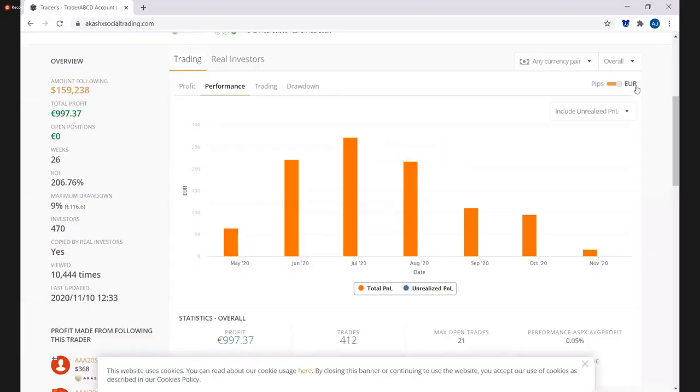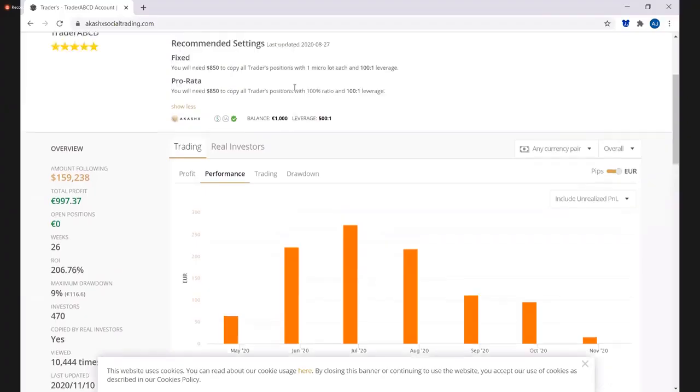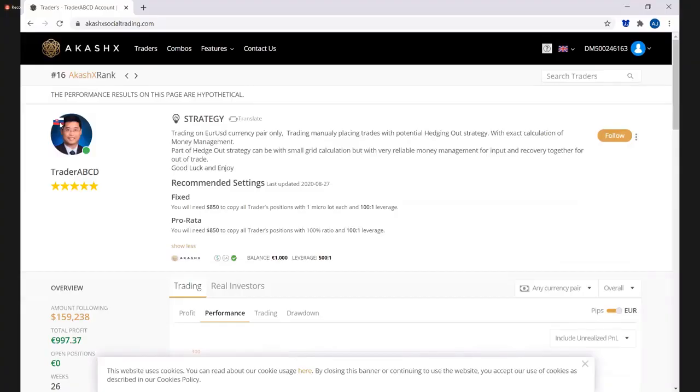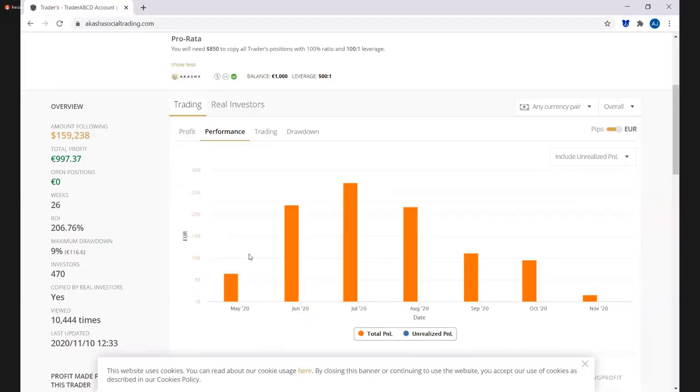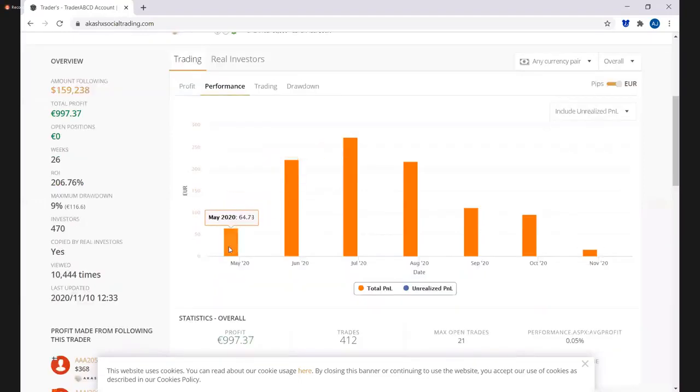Keep in mind, this trader is trading in euros, as we saw here. I believe he's in Slovak Republic, sorry. So he's in Europe, he's in the EU, he's trading an account based in euros. You don't need a euro account to trade him. You can do it with your US dollar account or any other, depending on where you're at. But here's an example of breaking down his monthly performance.